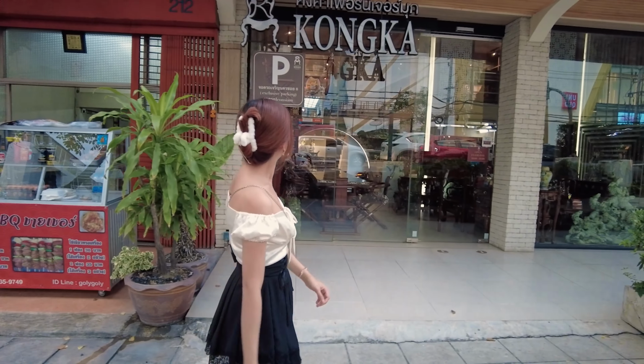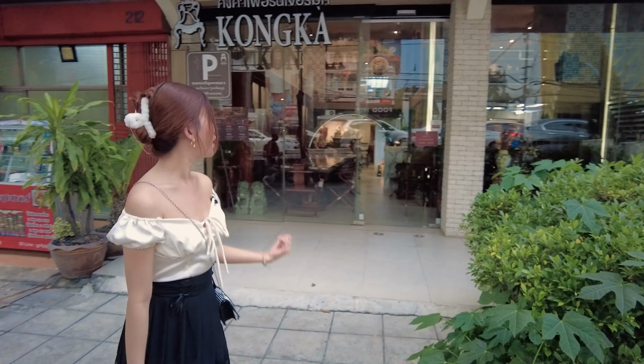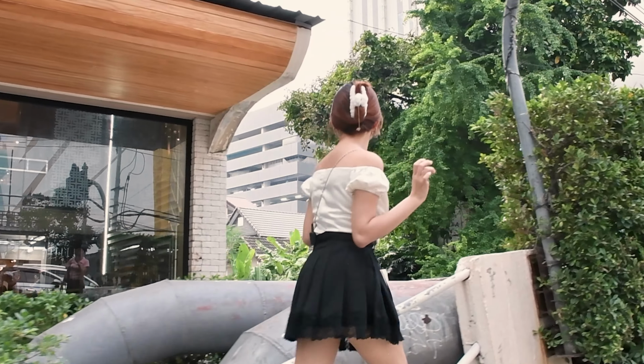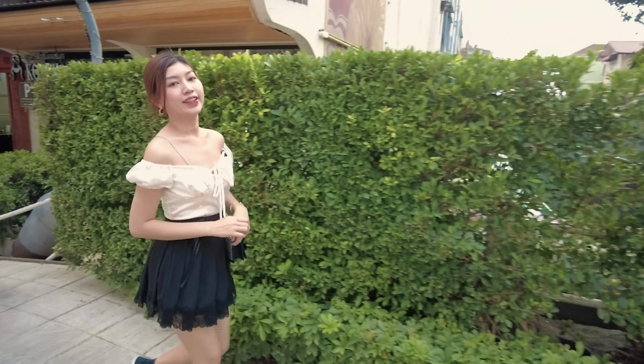What is it? It's a konka. It's maybe a decoration shop, a home decoration shop. Chairs. Okay.